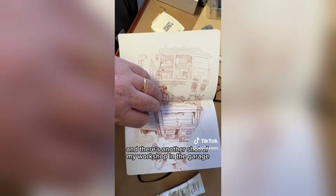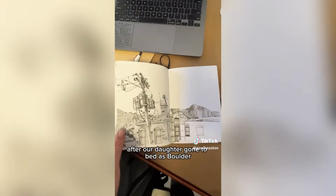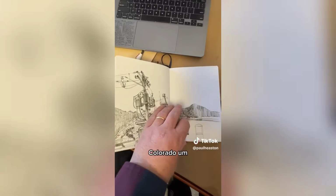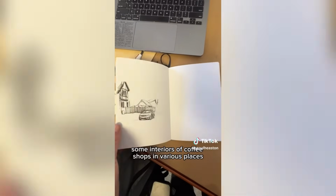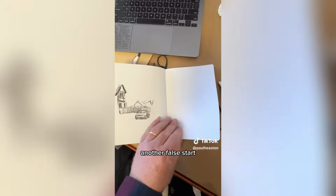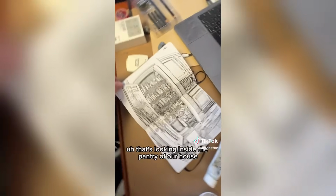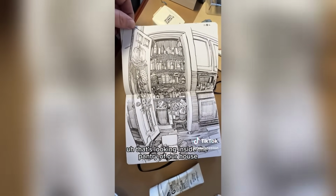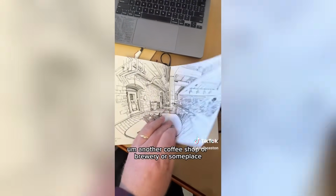And there's another shot of my workshop in the garage. This is the living room after our daughter had gone to bed. That's Boulder, Colorado. Some interiors of coffee shops in various places. Another false start. That's the dining room in our house. That's looking inside the pantry of our house. Another coffee shop or a brewery or someplace.